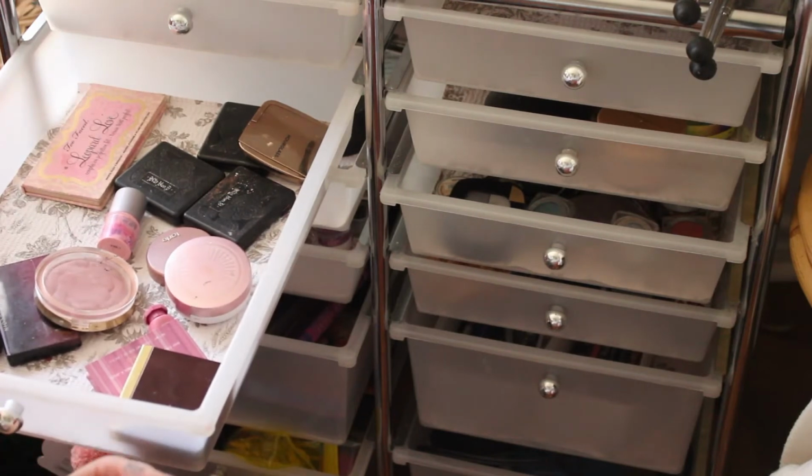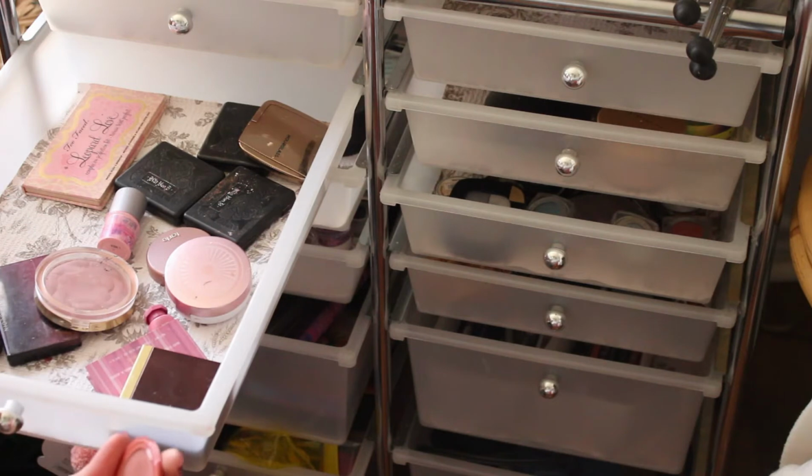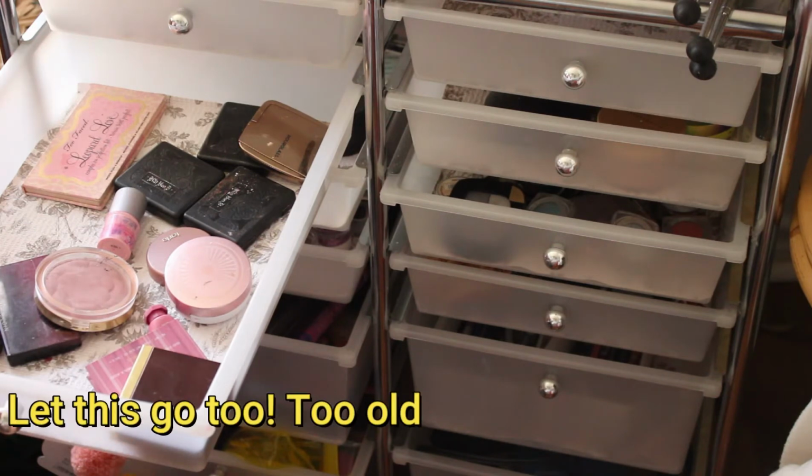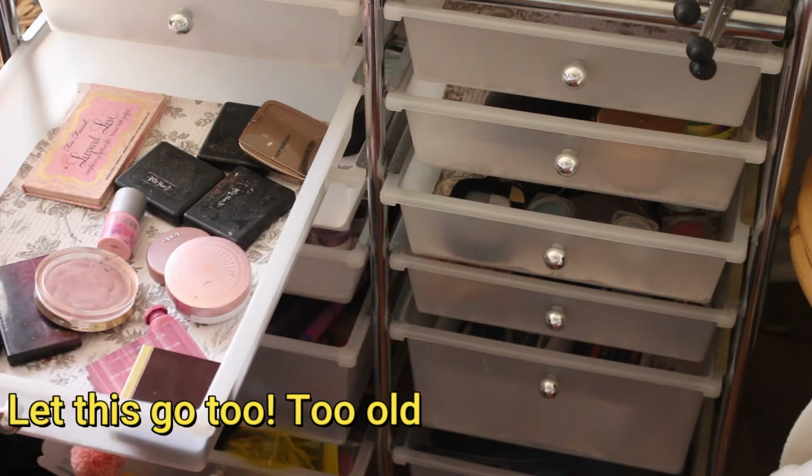This is a Stila cream. I'm gonna keep that, even though that is kind of gross and old. I don't know. Let's look at that again. I'll put that in the maybes.